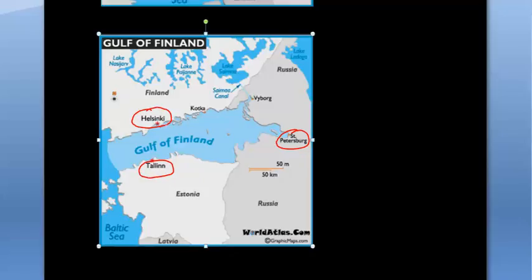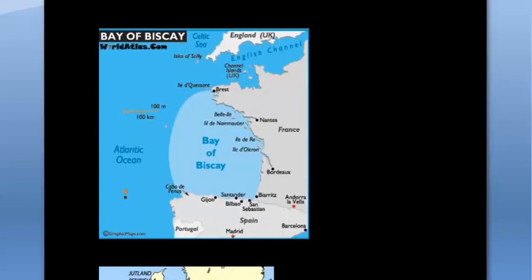Then we have the Bay of Biscay. What you need to remember about the Bay of Biscay is that it borders France and Spain. If location is asked, you must know that the Bay of Biscay is the most westward, because here the European peninsula is ending, and the Bay of Biscay surrounds France and Spain.